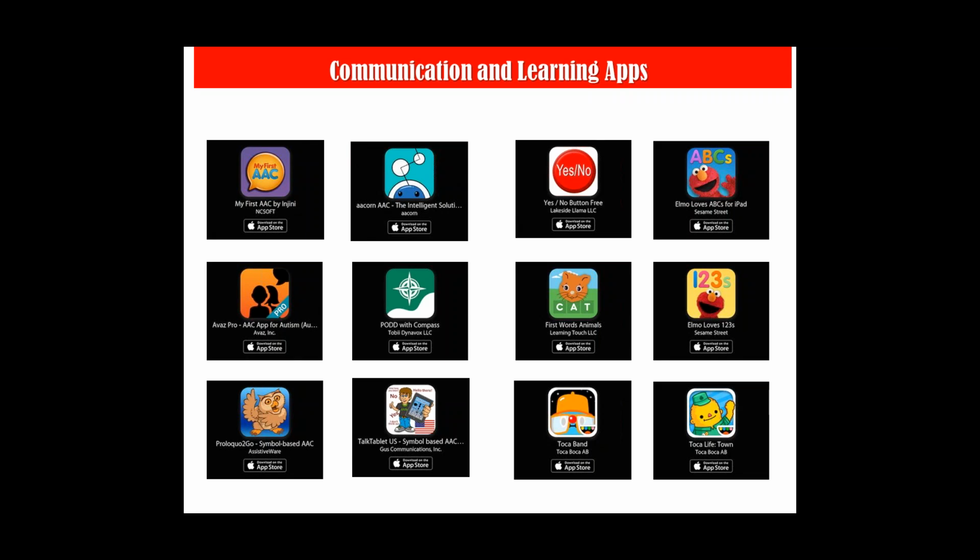Now the other app is First Words Animals. Now these are easy drag and drop 3- and 4-letter words. So you just encourage spelling. So Nathan's really taken well to that, so I added that to the list too. And for fun, I added the Toca Band app and the Toca Life app. And what I really like about them is that the Toca Band is very colorful, very musical, it's highly engaging, and I've seen Nathan just have a lot of fun with that one.